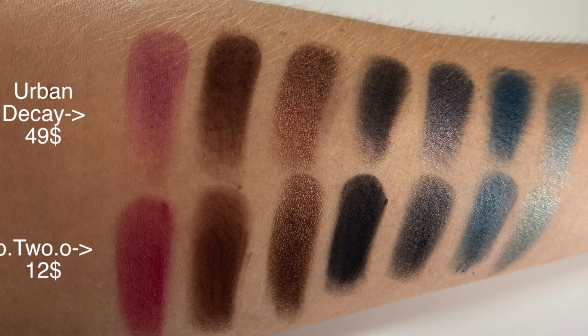So the last row here, what I can say is the first purpley color is a little bit different, and it's even better in the Darling palette. So the upper row is the Urban Decay Born to Run palette and the lower row is the O.two.O Darling palette. And as you can see, the purple color is more pigmented in the O.two.O Darling palette than in the Born to Run palette, which was very surprising for me because purpley colors are the most difficult. And also the black color is a little more intense in the O.two.O palette than in the Urban Decay palette. Except for that, the colors and everything are identical. You could not tell the difference.